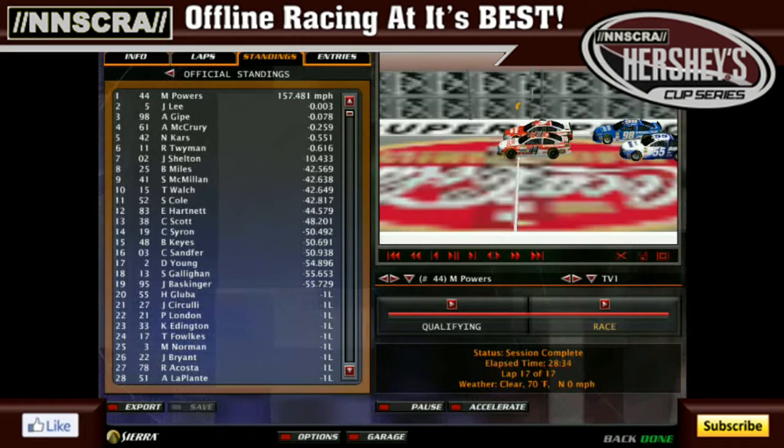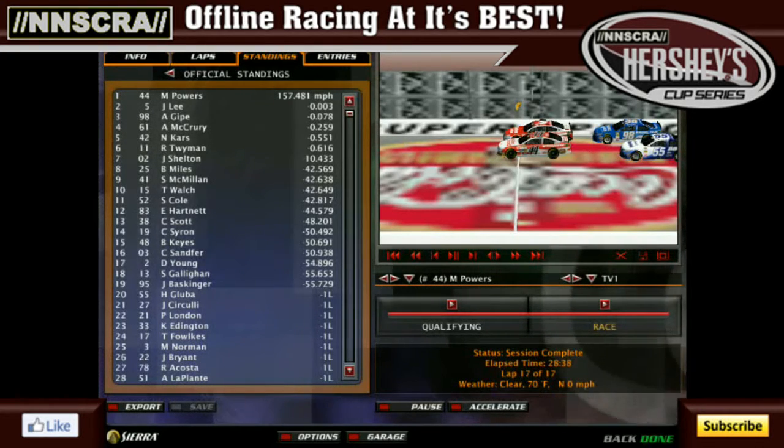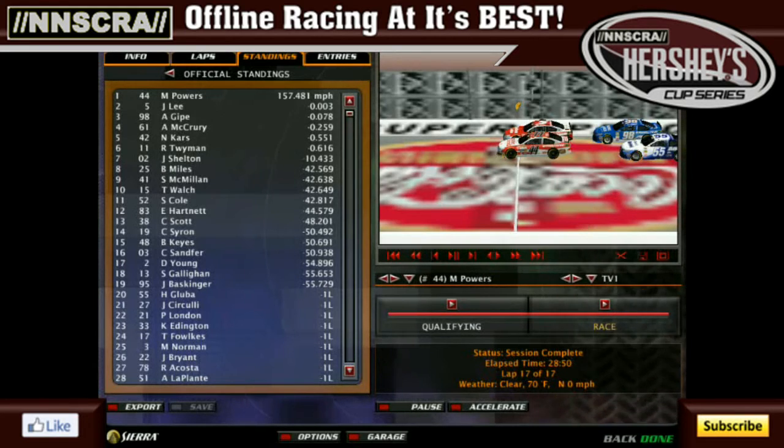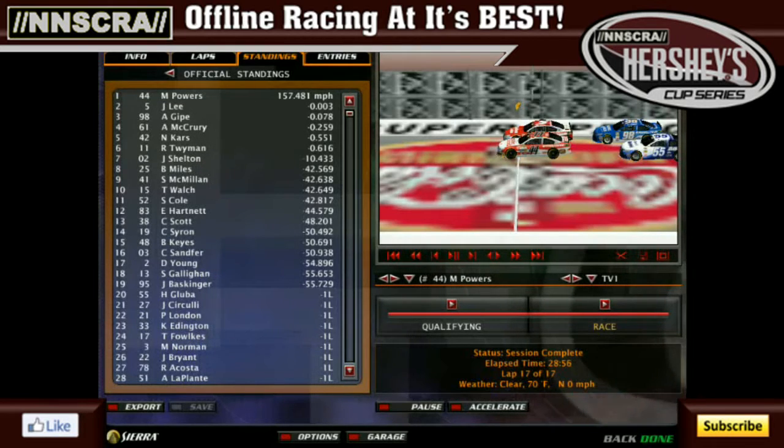Second straight victory for Mason Powers, and it comes in an unbelievable 0.03 of a second finish with Joshua Lee. 0.03 preventing Joshua Lee from getting his first win of the season, but the consistency continues for that 5 team. Austin Guyp, a go-or-go-homer. What a great opportunity he had there. Third place. Anthony McCrory, damaged car and all, and he ends up finishing in fourth place.